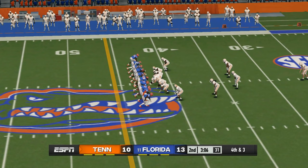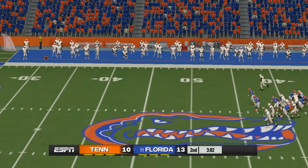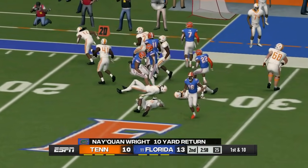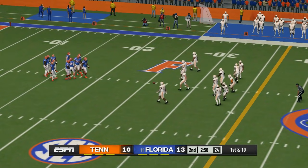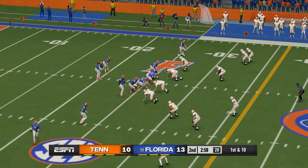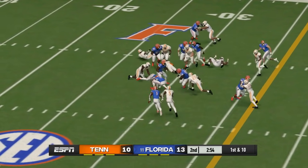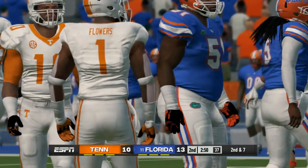Certainly, they don't have the return on here. What a collision! Momentum swings have been fairly even. And with so little separation, this game can be drastically changed on just one or two plays. Florida is up a field goal. It's a fumble. And they fall on the loose ball. So the offense is very lucky to keep possession of the ball.